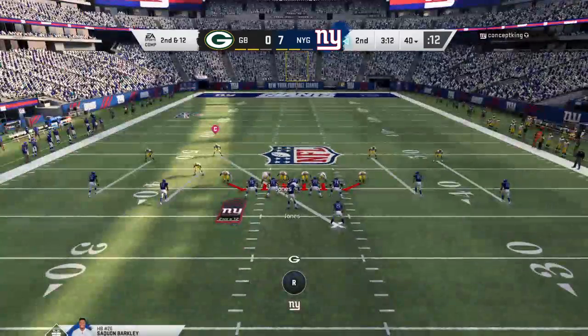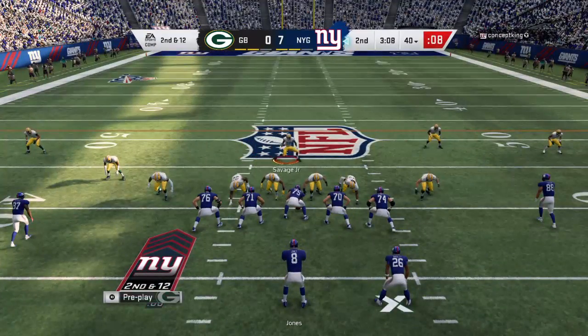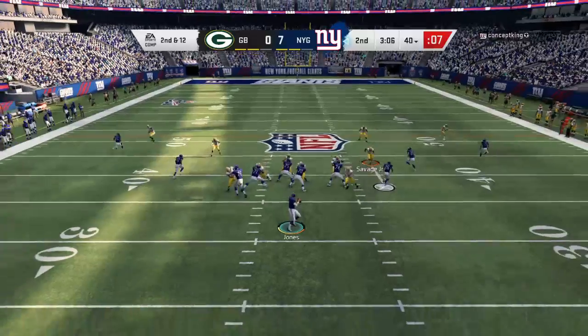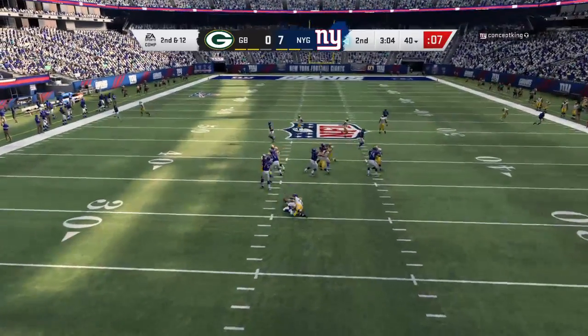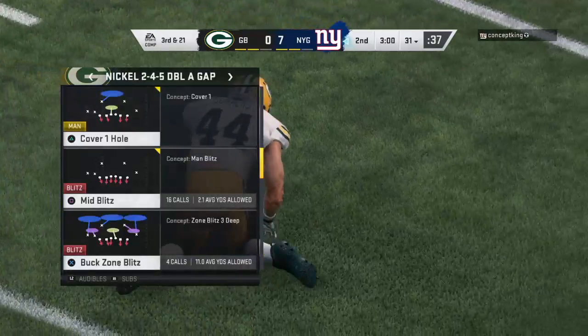Let's go now. 10-2 stop. 5. 4 down. Check. Go. Operating from the gun, Jones. Packer pressure, and down he goes.